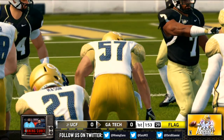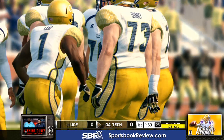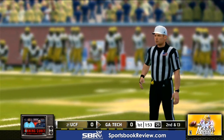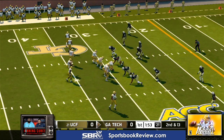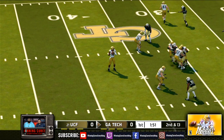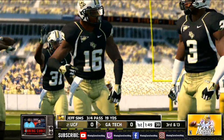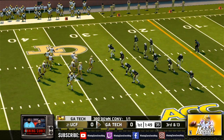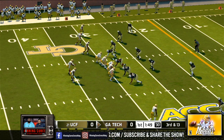Flags are all over the place, and they'll blow it dead. False start. Offense. Little stumbles like these can kill your offensive progress. Still second down. From the 29-yard line, second down. It's a bad play overall by the offense. The quarterback's doing everything he can to be able to make the play work and try to execute. The problem is the offensive line did not do a good job protecting him. They're very fortunate that ball wasn't intercepted.